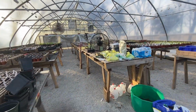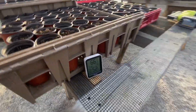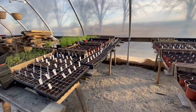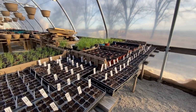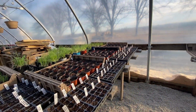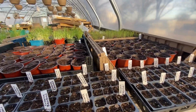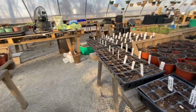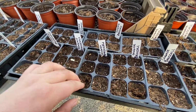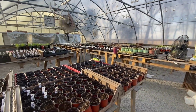I'm going to start my cauliflower tonight, maybe some cabbage too. It's 66 in here. That's Jill's temperature thing. I'm getting a professional one for greenhouses coming in the mail soon. This is all Jill's stuff. She started her onions from seed. Just wondering if she wants me to water that, but yeah, the rest is all hers.